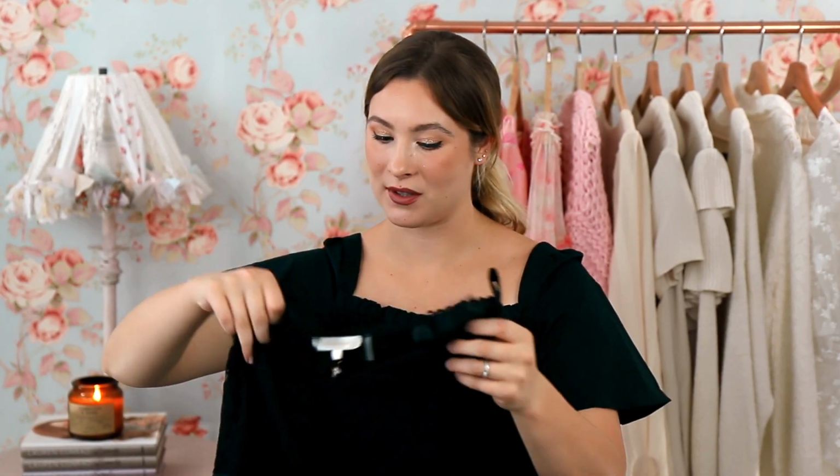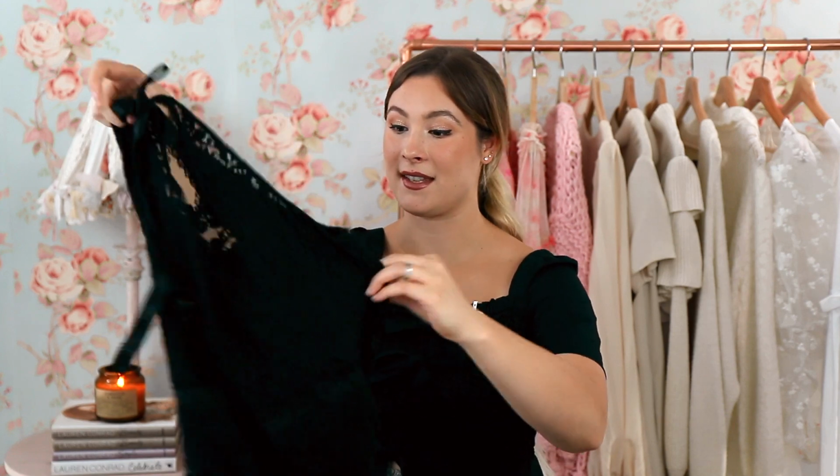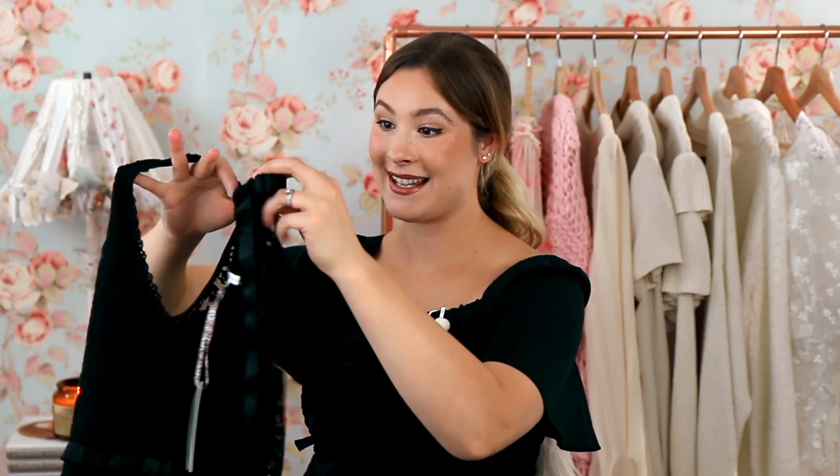So look at this lace overlay. You'll be able to see it better when I actually try it on and show it to you. In the back, the lace is kind of see-through, but then in the front, you have that layer underneath it. As far as getting into this, there is a zipper on the side of it, and then it does have a really pretty bow on the one shoulder, which I just love that little extra touch.